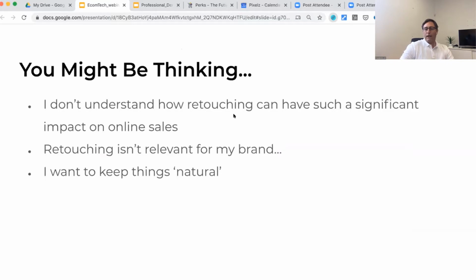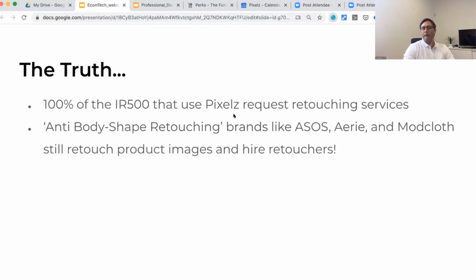A lot of brands don't think that retouching is for them, or they want to keep things natural. We hear that a lot, and the reality is we've worked with close to 30,000 retailers. We work with most of the larger enterprise retailers in the United States and Europe. 100% of them that are using our service are requesting retouching. And anti-body shape retouching brands, of which there are many these days, are also retouching products. So it's not about body shape enhancement. It's not about beautifying. It's about making sure that we're presenting these products in the absolute best light.